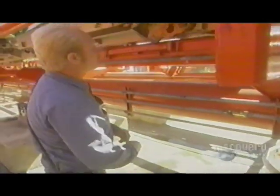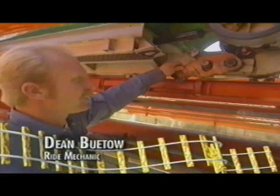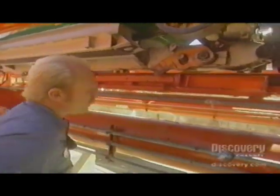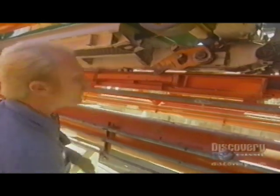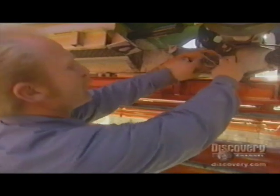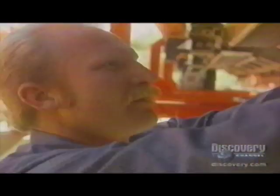What I'm going to do is change this. Technical term for it is the chain lifting dog. This carries the train up the lift of the ride itself. So the reason we would change it during regular maintenance is checking for mushrooming of the bottom of it or the mouth of where the barrel of the chain hits. Periodically, they have to be changed.